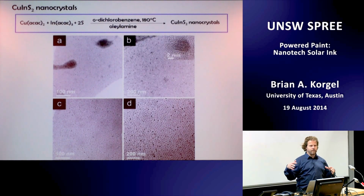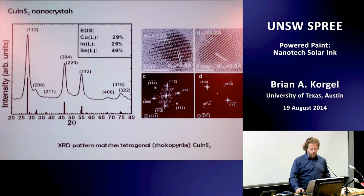I think reading papers, we were psyched out by the literature and thought this was going to be really hard. It turns out it's not that hard. And so you can make very monodispersed copper indium sulfide in a very straightforward way. This is a chalcopyrite phase, and so if you look at the X-ray diffraction, there's a small peak here, the 211 peak, and that's indicative of the cation ordering in the material.